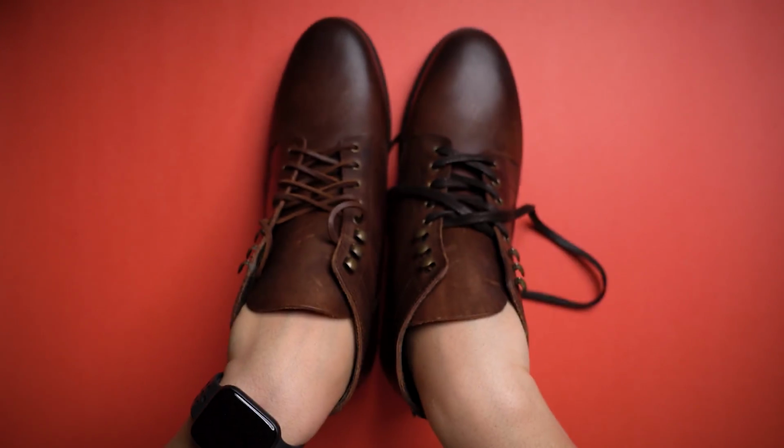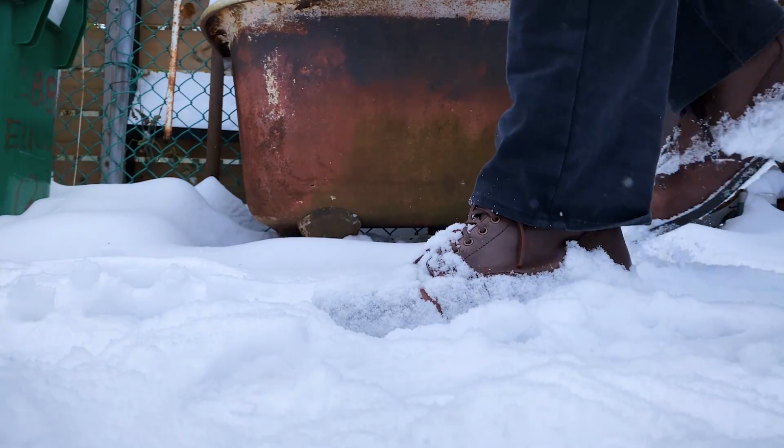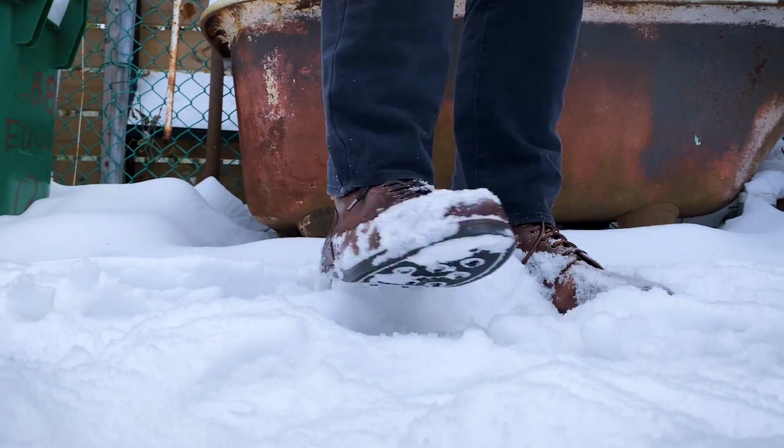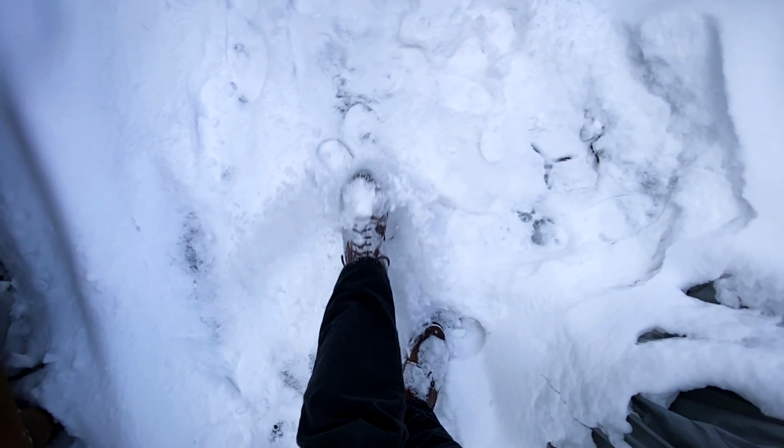It also snowed earlier in November, so I got a chance to kick these around, and they felt comfortable. My toes weren't freezing off, but do keep in mind, leather isn't waterproof, so if you do leave them wet, it will start to soak eventually.